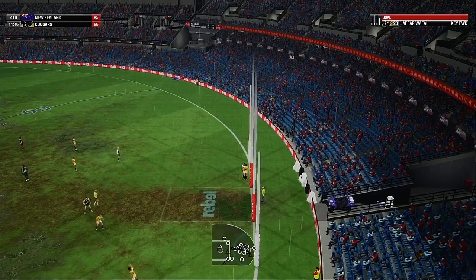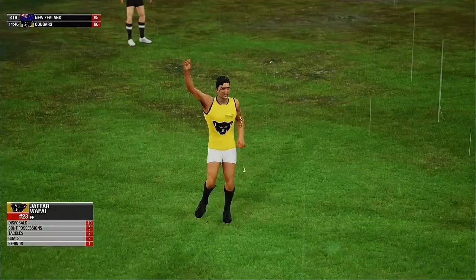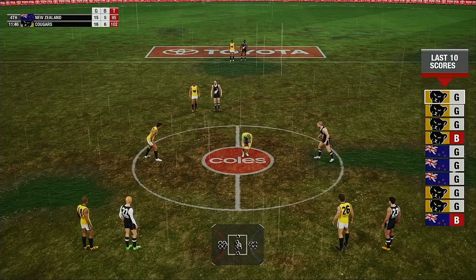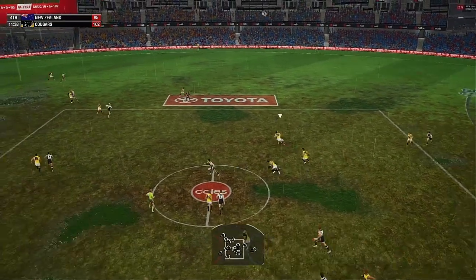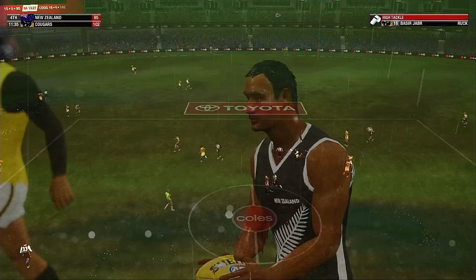He delivers with the drop pass. Pretty happy with that one. That's three in a row. The visiting team by 7 points. He has the ball, is in his possession. Fantastic pressure there.